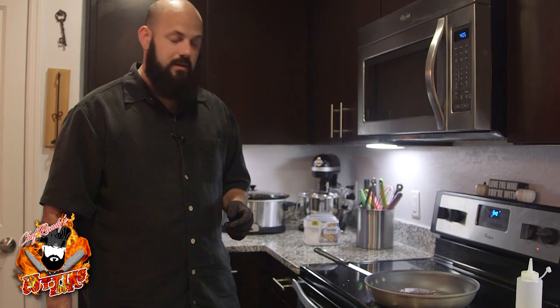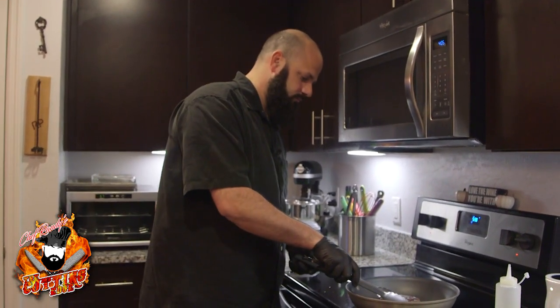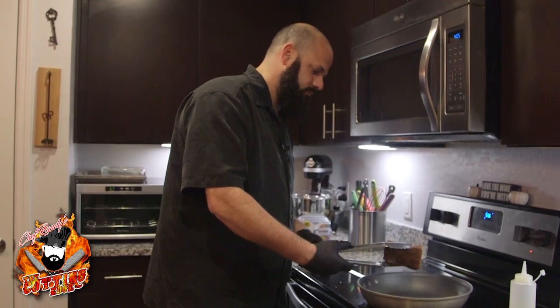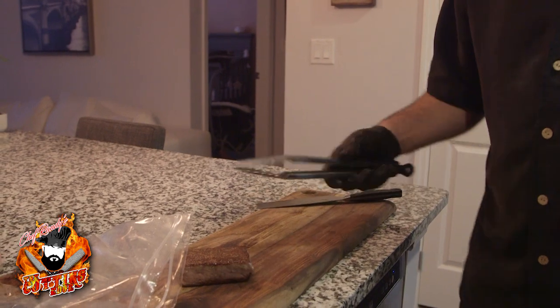The smell, I just can't even tell you until you actually cook this in your own kitchen. It's amazing. And then wait till you actually bite into it. So we're done. So we're going to put the first piece right over here. Now this is sous vide, salt and pepper only, obviously.